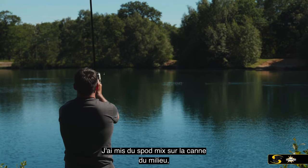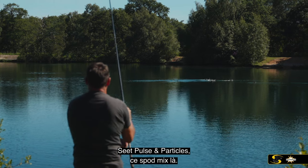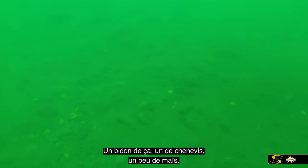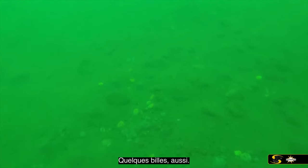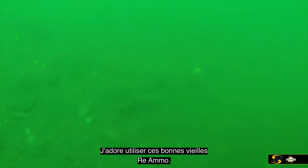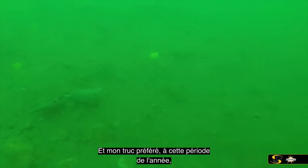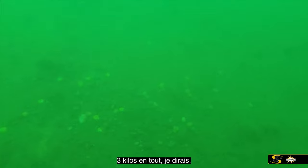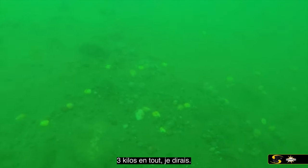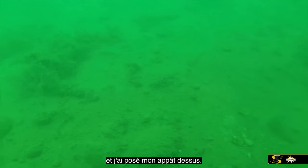So I put spod mix over that middle rod: sweet pulses and particles, just the spod mix there, one jar of that, a jar of hemp, a bit of corn, a few boilies as well. I was putting Crave and a few red ammos in there as well. And I love just dotting the odd red ammo in, just to have the odd little pink bait in there too. And then also my favourite as we come into this time of year, and that is halibut pellets. So a load of those in as well. I put a bucket in, I would say probably 3 kilos in total, just dotted around relatively tight, and then bait over the top of it.